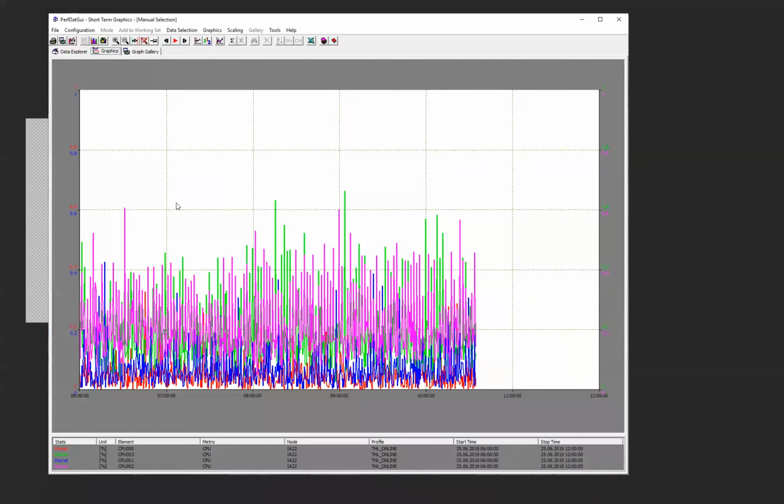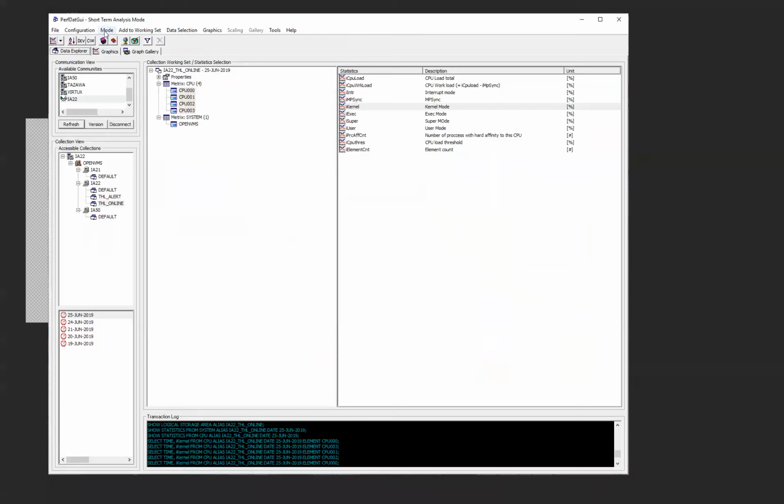Combined with this, or to make use of the different sorts of reports, PerfDat offers several different GUI modes. The first is the one it starts up with by default. Let's switch back to Data Explorer. It's controlled via the mode menu item. By default, we are starting in short-term mode.